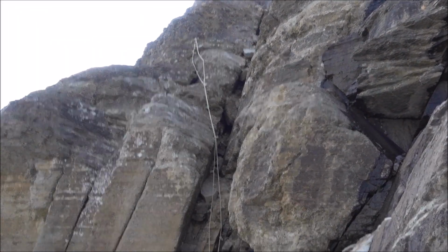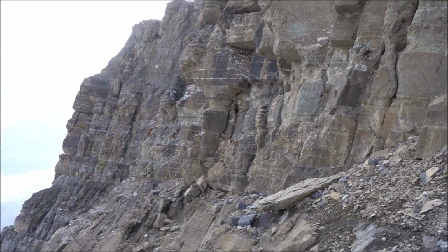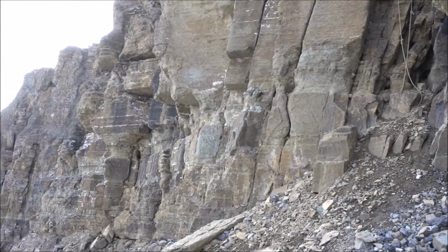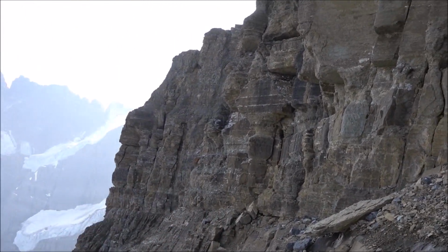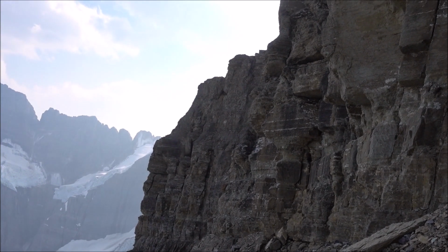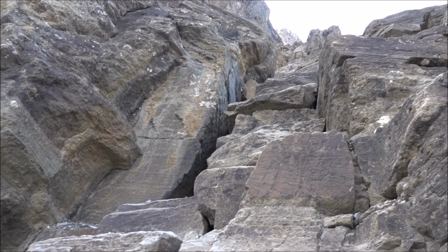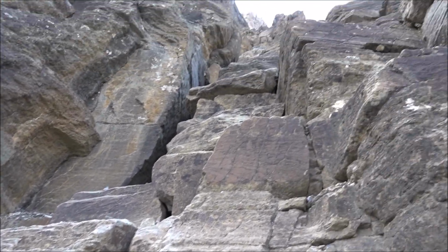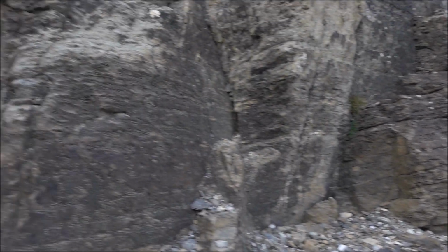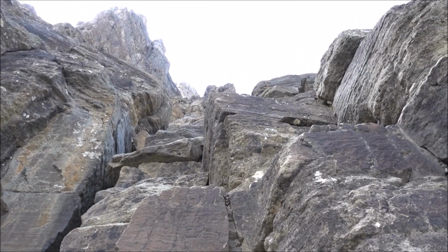There is the rope on Chephren. What I did last time, which was pretty easy, was I just traversed maybe about 20 to 50 meters and then went up. So this is the weakness I found to scramble up. The traverse over from the rope is a little bit sketchy, but this is good terrain to go up.